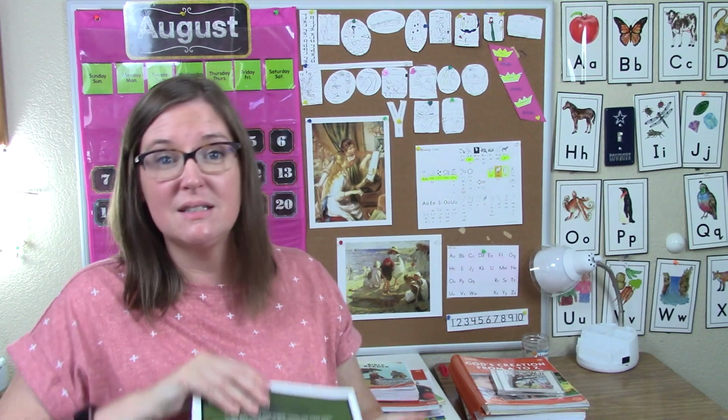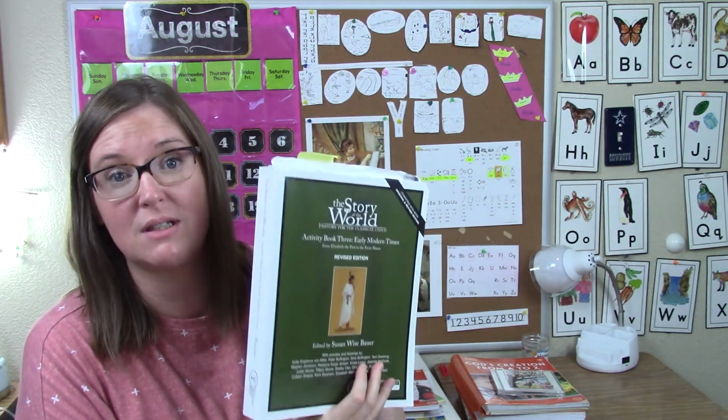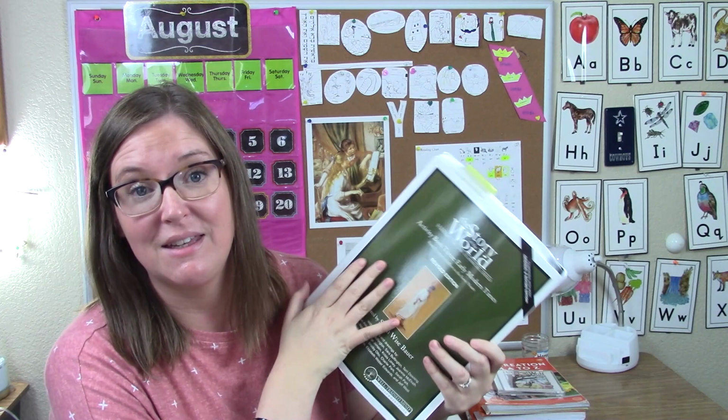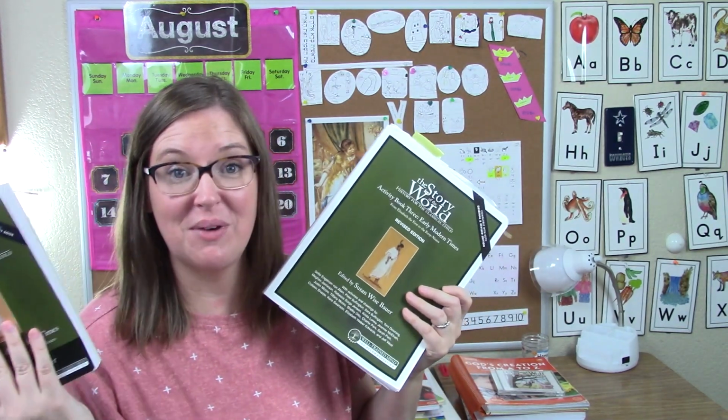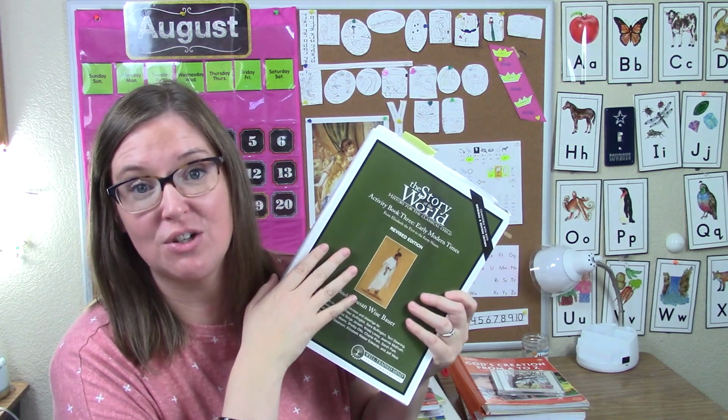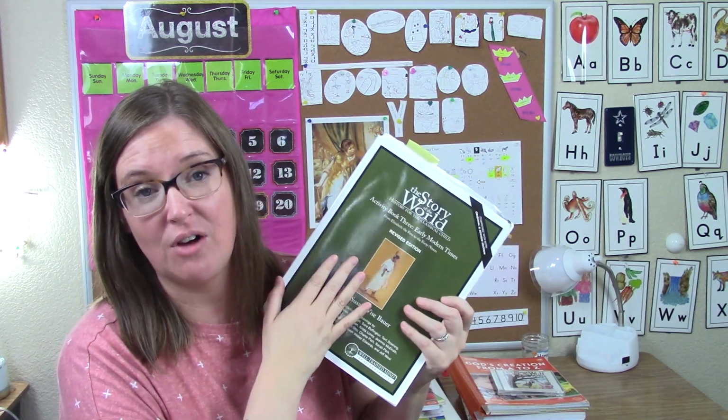Okay, we also did Story of the World, Volume 3. We love Story of the World. I think it's a great history book. I will share, this did not come with the curriculum, but I did purchase the activity book because I like the discussion questions. That's why I bought it, just to go along with it. And so we would do the discussion questions, and then my littles got involved because they like to color the pictures in the back.